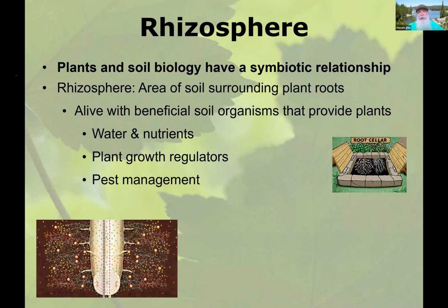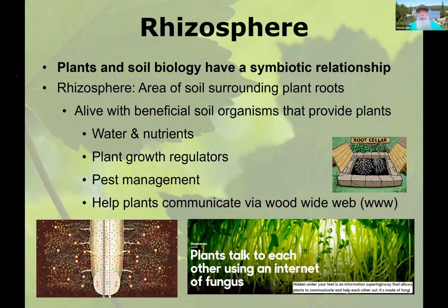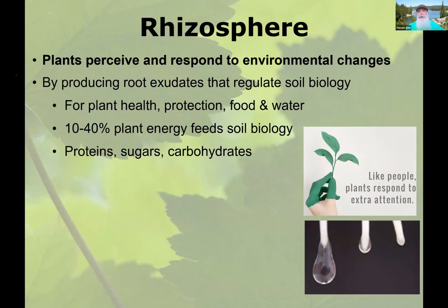Now, the soil biology in that rhizosphere is kind of acting like a root cellar. They're storing water and nutrients and making them available to the plant roots. They also provide plant growth regulators. They provide pest management. And they actually help the plants communicate via the Wood Wide Web. It is the most advanced social networking system on the planet. It's got our computers way outdone, okay? Now realize that plants can perceive and respond to environmental changes. They're not just out there doing their thing.